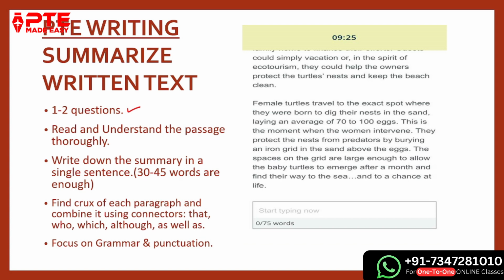Okay. Now, here, what do they say? They simply say you can write in between 5 to 75 words. Okay. But what happens here? You have to write in a single sentence, and that is the prerequisite. That is the most important thing here, that you have to write down the summary only in a single sentence. So, if you want to do that, for that you cannot write down 75 words. So that's why I'm clearly mentioning 30 to 45 words, or in between 30 and 45 words are simply enough.